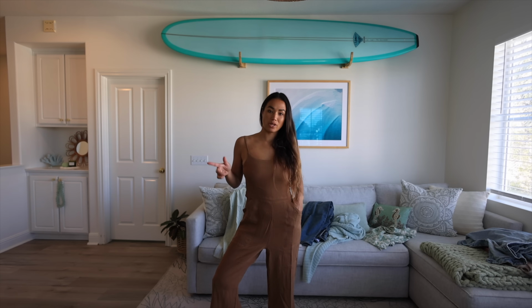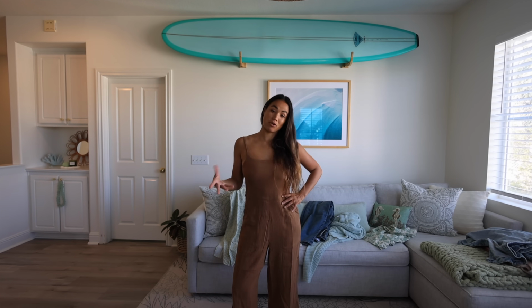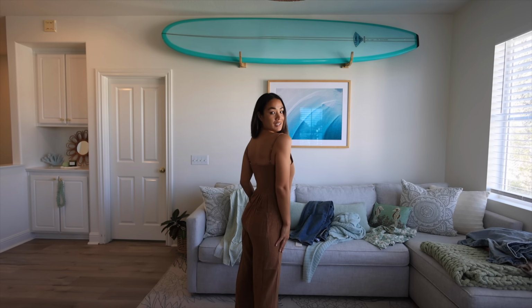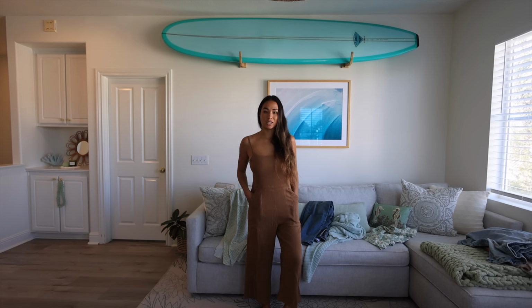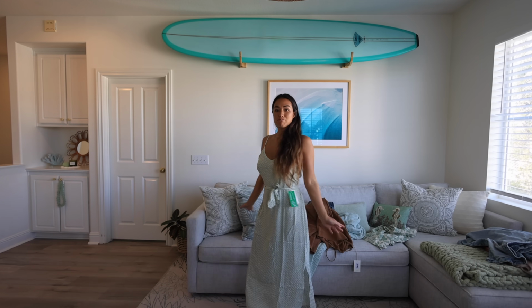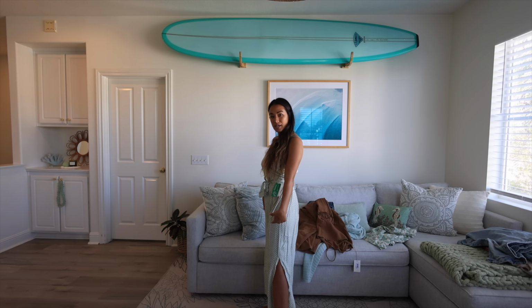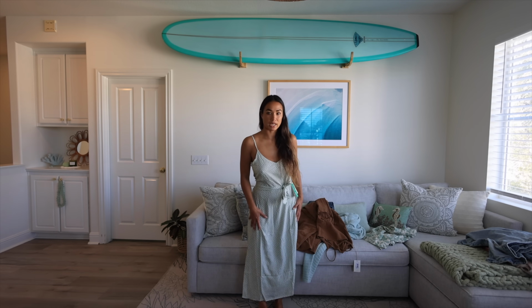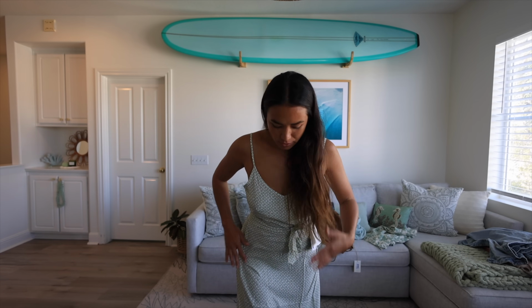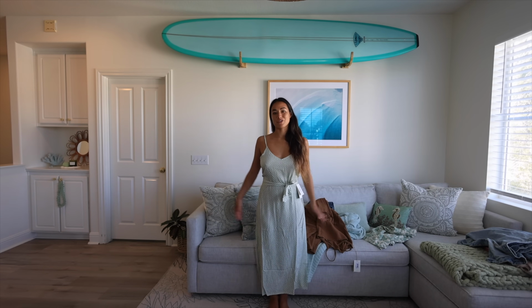I actually own this jumpsuit just in a different color, so I am already a longtime fan of this style. I just wanted to pick it up in another color. And then the last piece I got is this front tie maxi dress, or maybe it's a midi dress, but it has a slit on the side, so it's really comfortable. This fabric is so cooling and just feels so nice on my skin, so I love it. Just a simple, beautiful dress for the warmer weather.